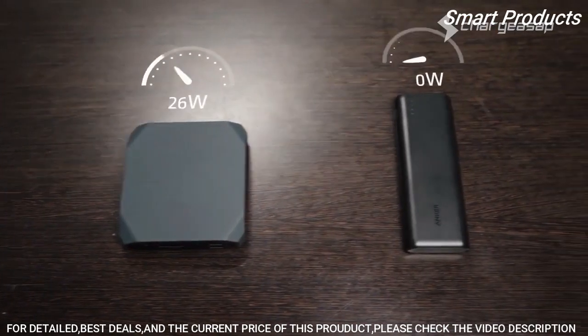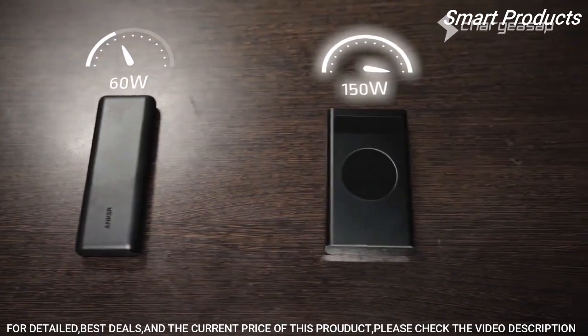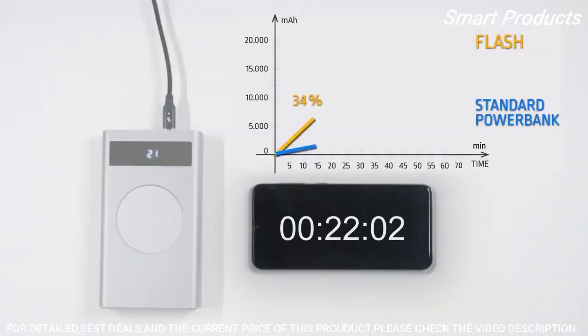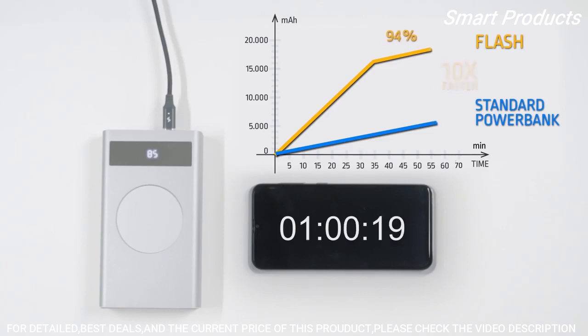You can say goodbye to low-powered and bulky power banks that only have limited compatibility. Flash is a high-capacity power bank, so it can charge 16,000 milliamp hours in only 35 minutes, or a full charge delivered within 1 hour and 10 minutes.